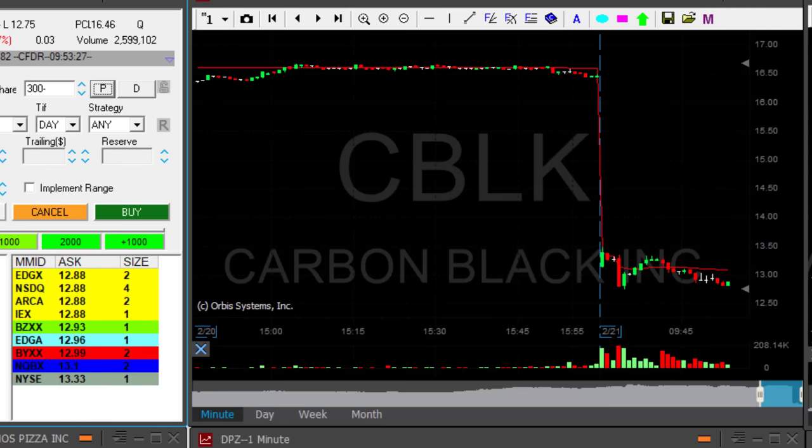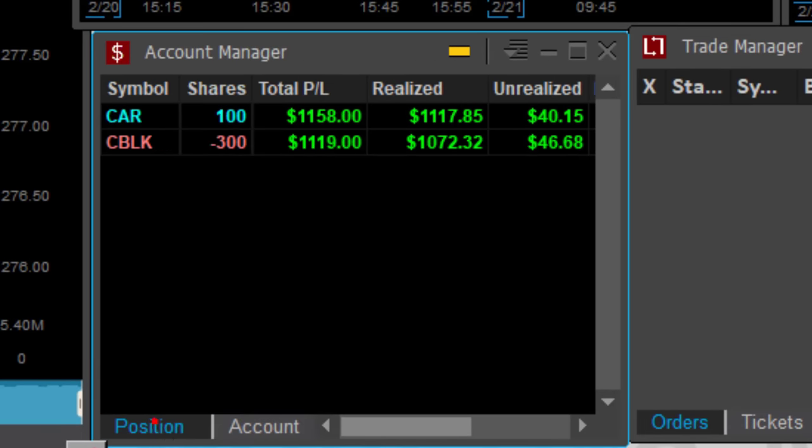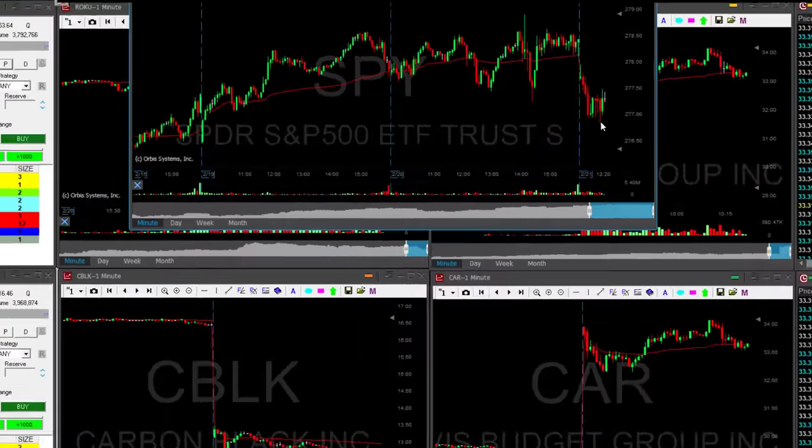So, nice two trades in CBLK and in CAR, $1,100 in both, $2,200 altogether.